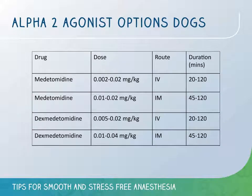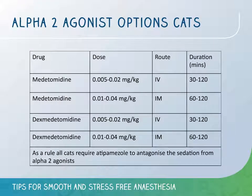Our main options for pre-medication in dogs and cats are opioids in conjunction with either acepromazine or an alpha-2 agonist. In my view, acepromazine is not particularly effective in cats, and I tend to use alpha-2 agonists for cats over acepromazine. Click on the next slides for pre-medication and opioid options in dogs.